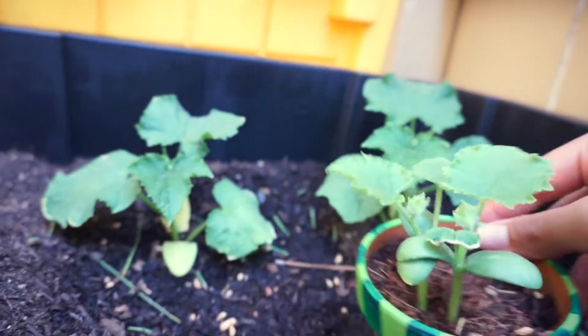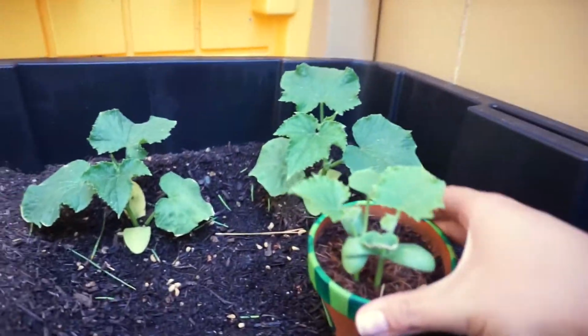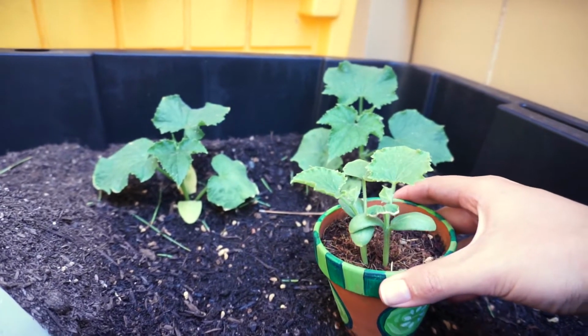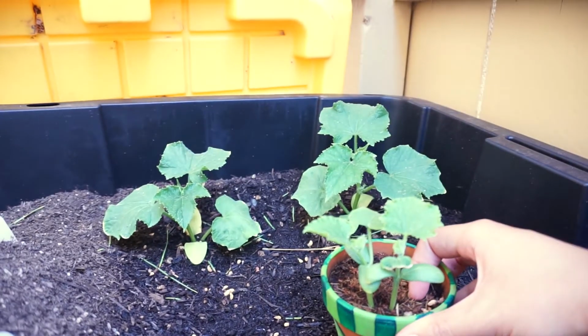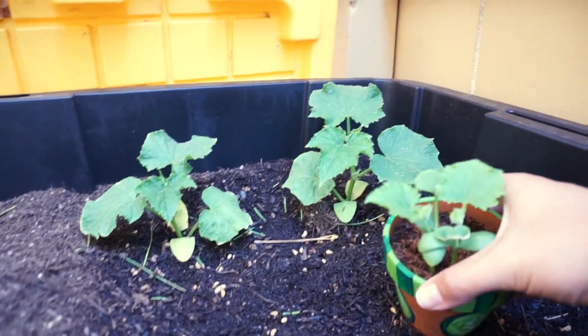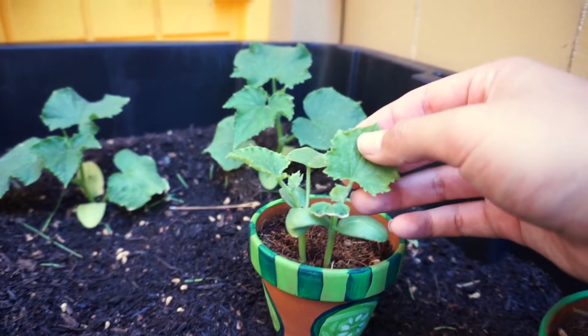These are my little baby ones. Can anybody else see that size difference? They are so tiny. They are little mini-me's of those ones, and I just think it's so funny. I'm getting a kick out of them, and I can't wait to see the size of these cucumbers compared to those. But these ones are doing good as well.